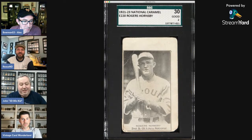But I love this card. That was my favorite pose. The only other card that has it is the 1921 Exhibits card. So I wanted this one badly, because most of his cards don't show his face very well. So yeah, this is a beautiful card. Fantastic card. Congrats. Yeah, great. Thank you. Jealous. All right, guys.